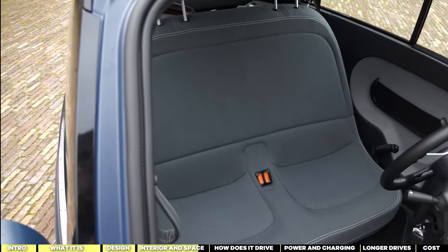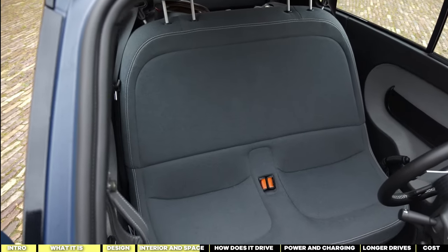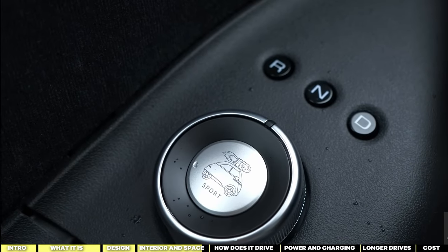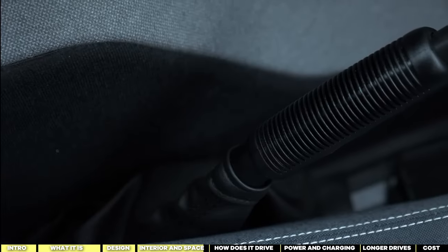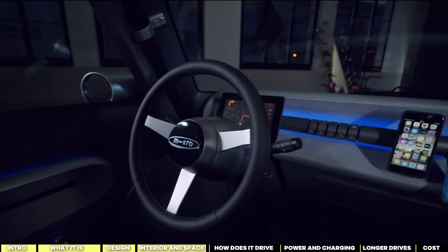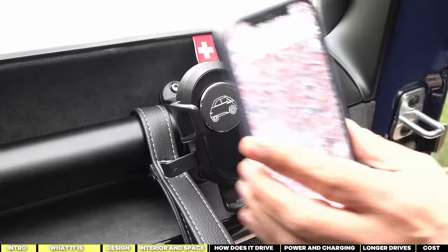Need navigation? Your smartphone's got your back. It is a breath of fresh air amidst the screen extravaganzas in larger electric SUVs. And at a mere £959 without batteries, this Microlino is light. Inside, hard plastic keeps things simple yet functional, while fabric adds a touch of coziness to the ambience.